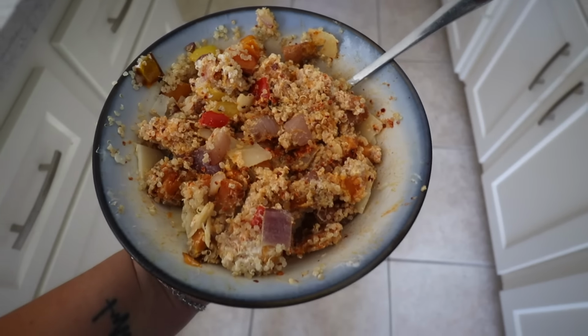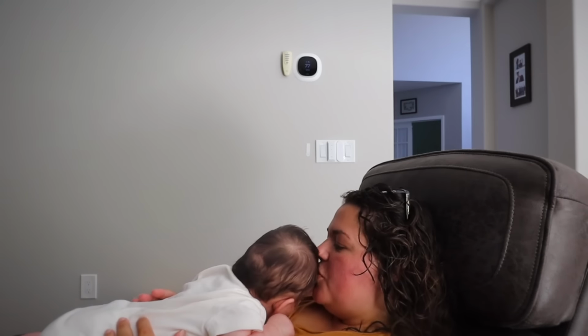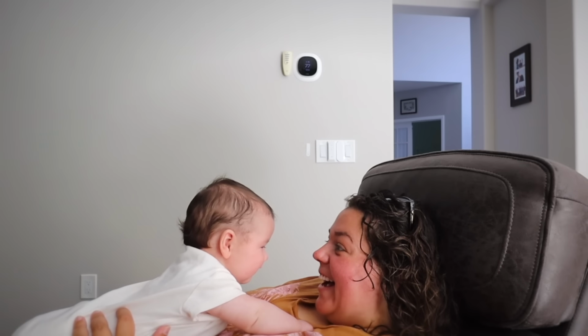And lunch is served. The wheels on the bus go round and round, round and round. Go swish, swish, swish. Good job. Can you see Mama? Mama! Say hi, Mama.